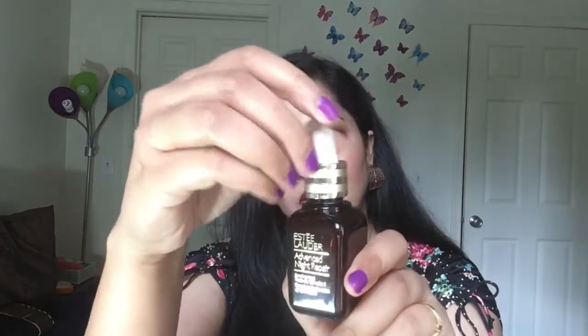Firstly, let's talk about the packaging. It comes in this brown glass bottle, as you can see, and this also has a dropper like any other serum. You can see that it has a thick consistency. It doesn't have a runny consistency.